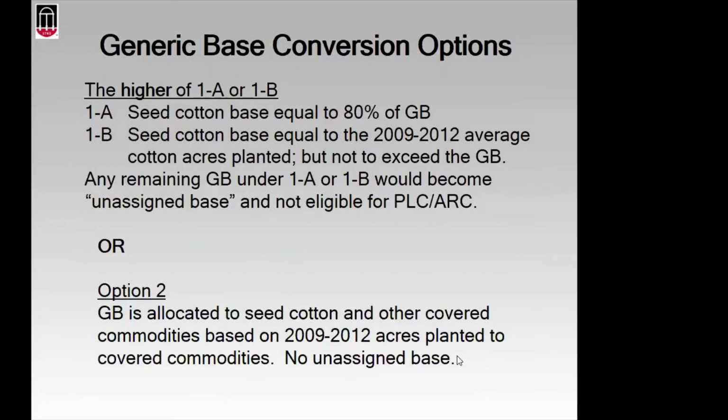All right. You say, okay, Don, what are my options? Here's what you can do, what you've got to do with your generic base. Again, effective with this 2018 crop year, there's no longer generic base. You got to convert it. Here's what you can do. Your first option is to select the higher of options 1A or 1B. Okay, well, what the heck is that? All right, 1A would make your seed cotton base equal to 80% of your generic base.